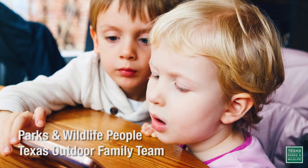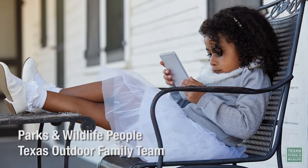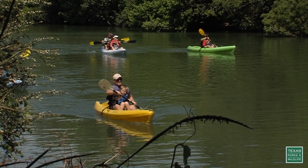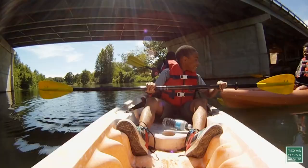Kids spend approximately 7 hours a day with electronic media and 7 minutes a day playing outside. That's something we need to change for the future generations so that they appreciate the outdoors, appreciate parks, and want to come back and spend time here.